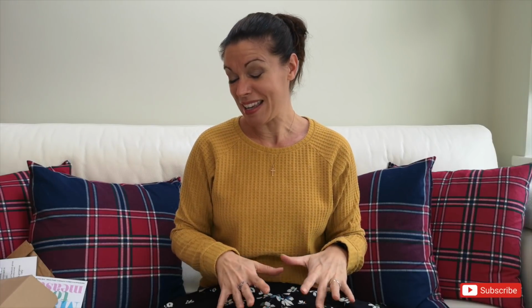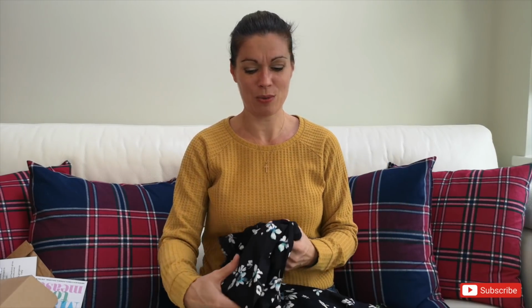But again, this is not meant to have ties in it, but Lauren on her video when she was advertising this actually had it with a waist tie going around. I don't think that's what I'd like. I think I'd like side seam ties and just tie it around the back, but that's what I'm going to do and that's what I'm going to go for.